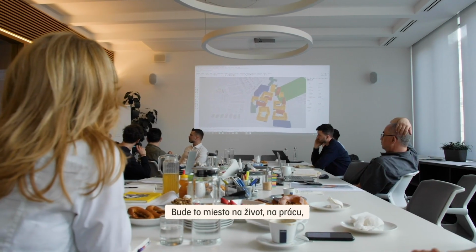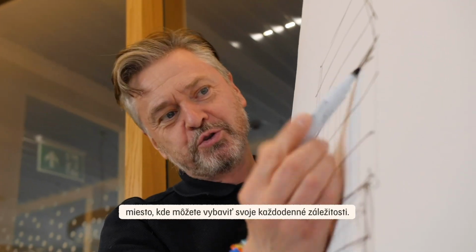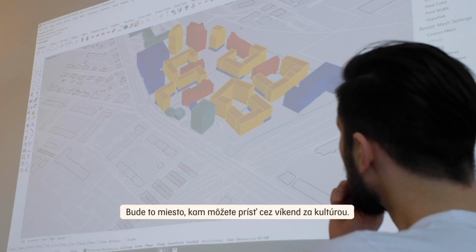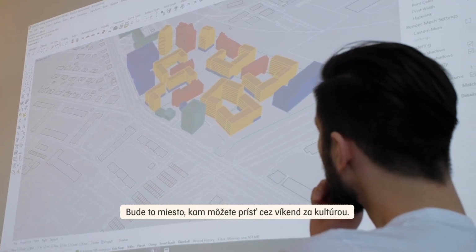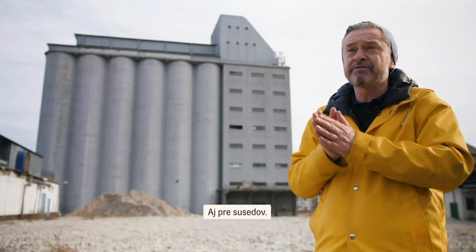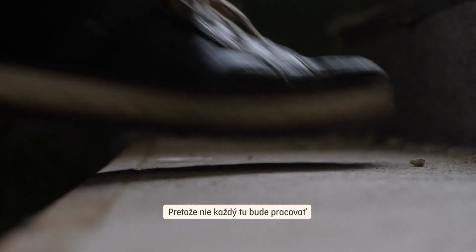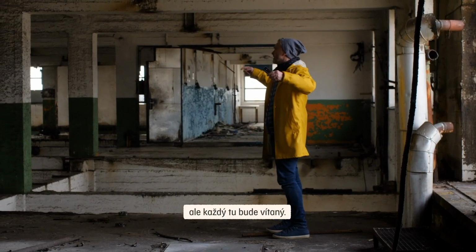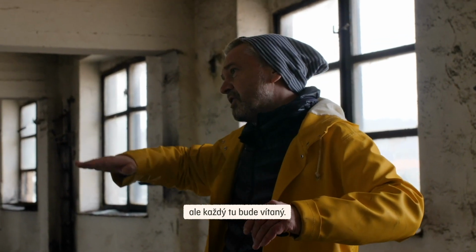It'll be a place to live, to work, but also a place to go and do your everyday errands, and a place you could go to on the weekend to an event. And from that point of view, the public spaces will be important too. This is important for the neighbours, because not everybody's going to work here, not everybody's going to live here, but many, many people will be invited to come in and visit this place.